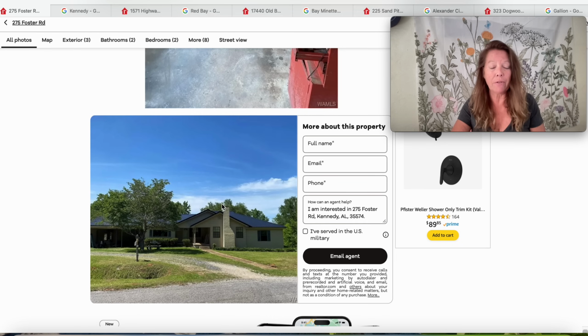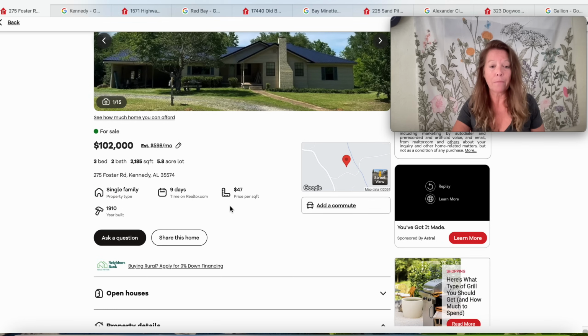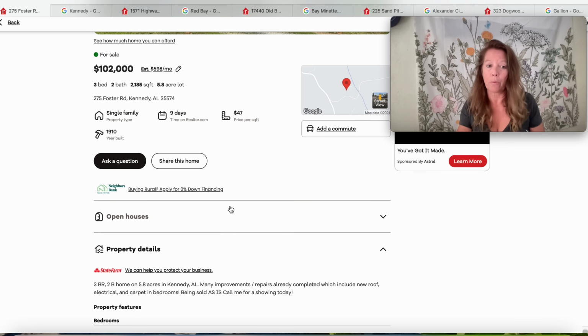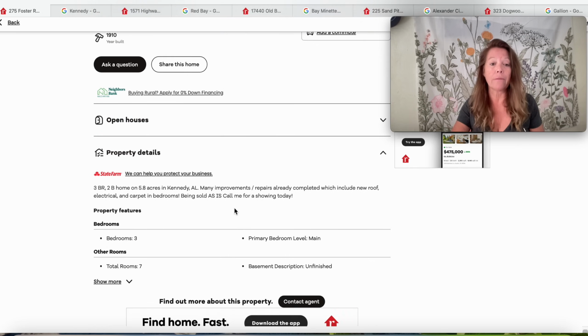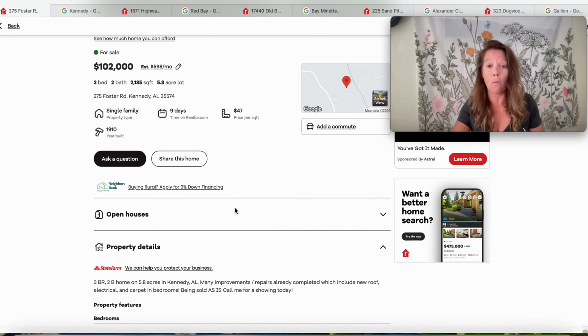And then here again is a view of the outside, and it looks like a very pretty house sitting on 5.8 acres, $102,000, been on the market for 9 days. And when we look at the descriptions, it just says 3-bedroom, 2-bath home on 5.8 acres in Kennedy. And it does have many repairs already completed, which include a new roof, as we saw, electrical, and the carpet in the bedrooms being sold as is. And so when we look at the history, it was just listed, so there's probably some longevity with home ownership.